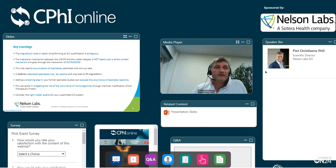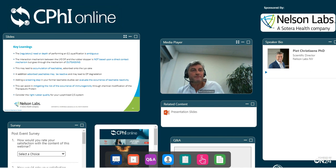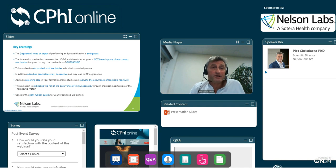You can only discover this if you add a screening step in your formal leachable study, and then you can evaluate the occurrence of leachable reactivity. And this can also assist in mitigating the risk of immunogenicity through a chemical modification of the therapeutic protein, in case you're studying a protein, of course. And also consider the right rubber quality for your lyophilized container closure system.